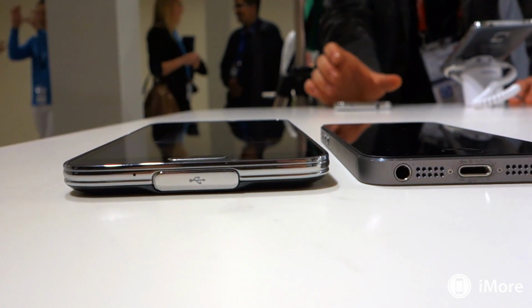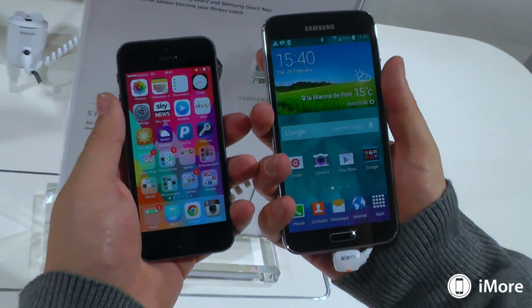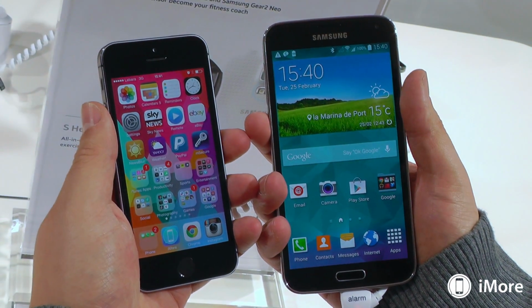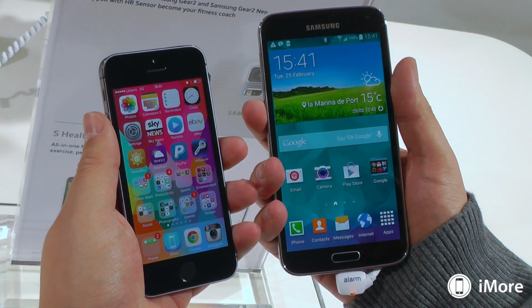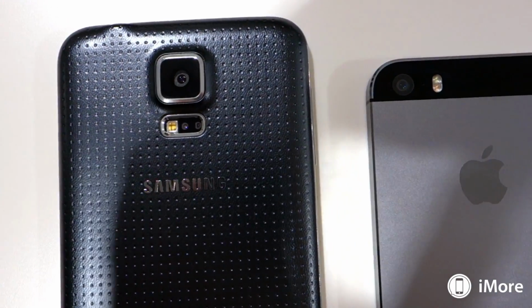So different in design, different in execution, but this is the choice that many of us will be left with until the iPhone 6 comes out. We'll take a look at software differences maybe when we get a Galaxy S5 in hand, but for now, that's a very quick look at the two side by side, live from Barcelona.